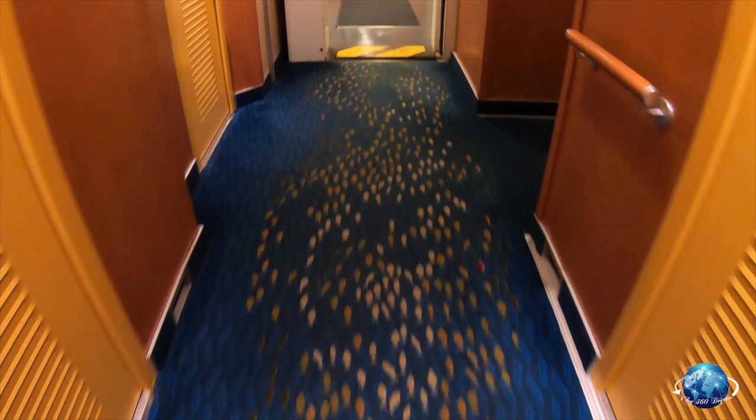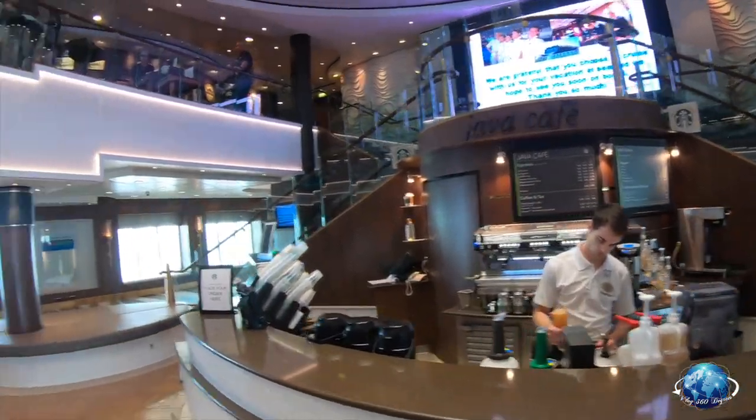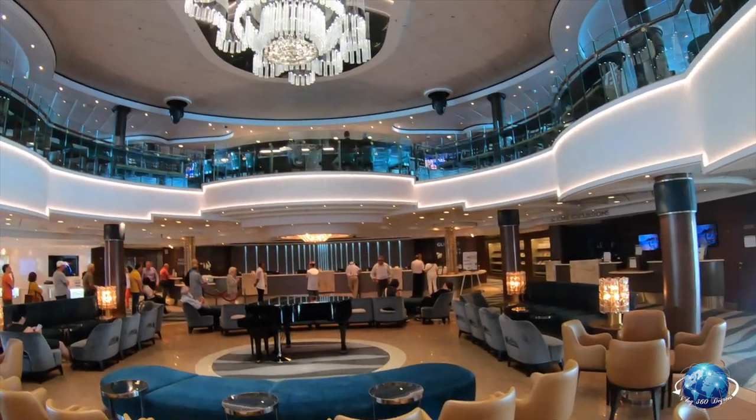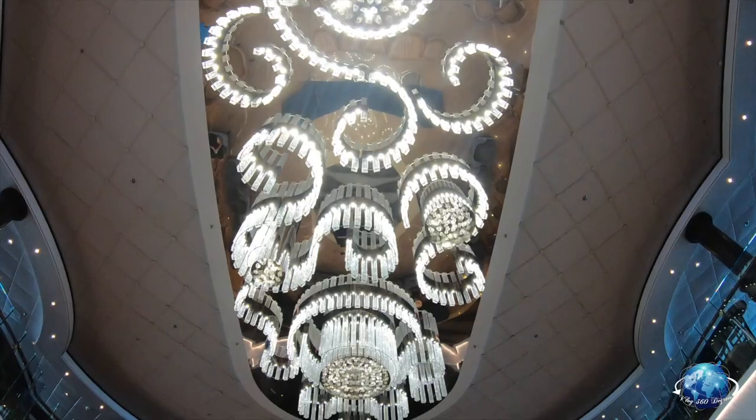The flooring has got this fish facing forward, and that's the direction that you're moving in front of the ship. So this is the main atrium along with the reception. Very classy decorated.